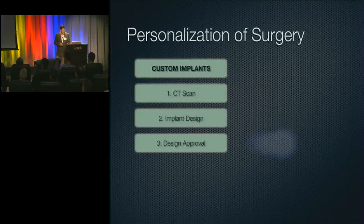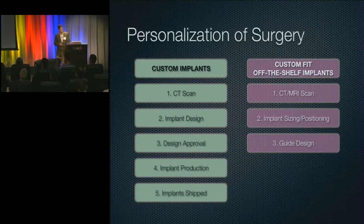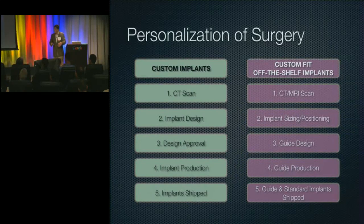We'll talk a little bit about custom implants versus custom guides to fit implants. The concept is, for a custom implant, you go through a series of steps that ends up giving you, most times, a metallic implant. That takes a while, and it's time and labor intensive. And in the end, that custom implant may cost 5 or 10 times more than the standard implant's equivalent. So what was $2,000 maybe turns into $10,000 or $20,000, which in the scheme of things turns out to be a lot.